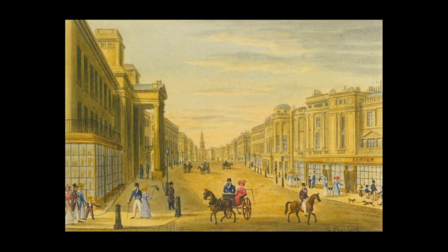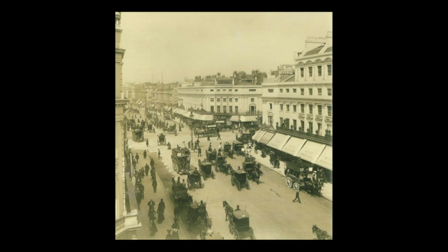So successful was Regent Street that by the end of the 19th century, those buildings had been extended upwards and sideways and every which way they could because it was very, very popular.